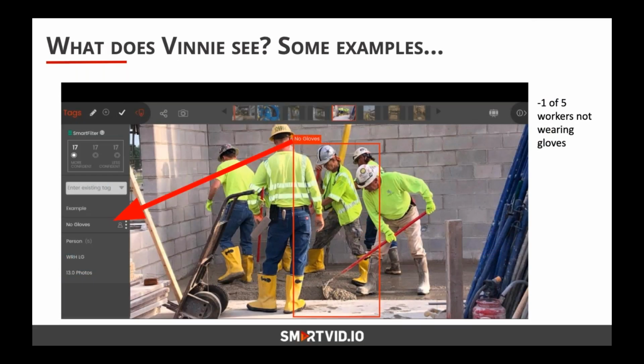All right, so let's get into more specifics here. What the heck is this Vinny thing doing? Vinny is looking at photos. These are all examples from Barton Malow. Thanks, Ted, for letting us use these. These are photos coming from the site, and then this is in SmartVid. This is our actual application, our screens. You can see what Vinny's seeing on the left. Simple example here is no gloves, identifying a worker with no gloves.